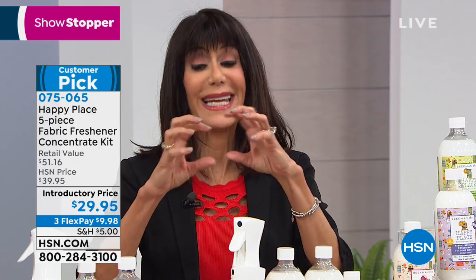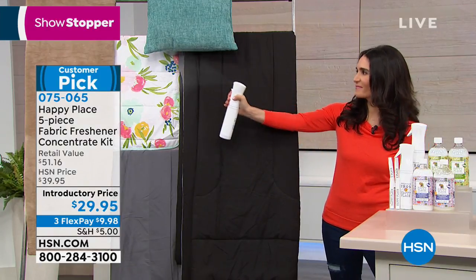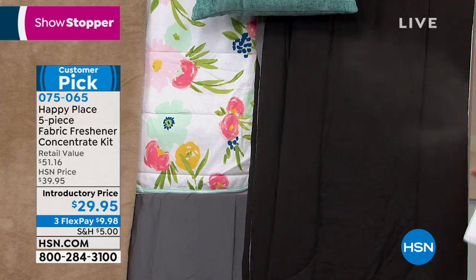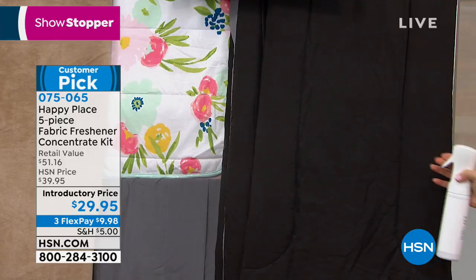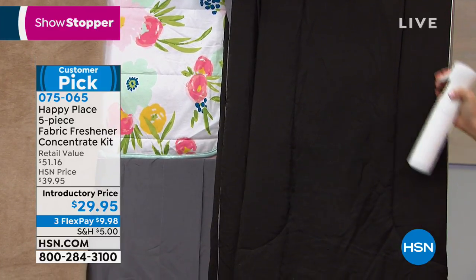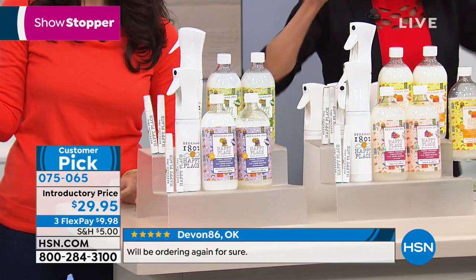I thought that was so important. And it's not masking. It's actually encapsulating and diffusing odors. So it works very uniquely. It has a proprietary 1802 odor block to it. But it's a base of sea salt and plant-derived ingredients. And when you look at that, it's just so different, that wide mist.